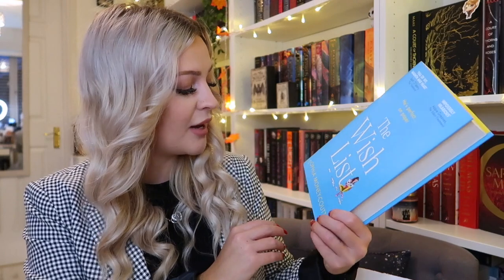Next up is one that I bought because a customer came in and asked for it at work, and then I looked at the synopsis and I was like, I actually really like the sound of that one, so I bought it. And this is The Wish List by Sophie Cousens, I think is how you say her name. This follows a character called Florence Fairfax who works in a little bookshop. You already know where this is going. I love anything like that. I love anything to do with the bookshop.